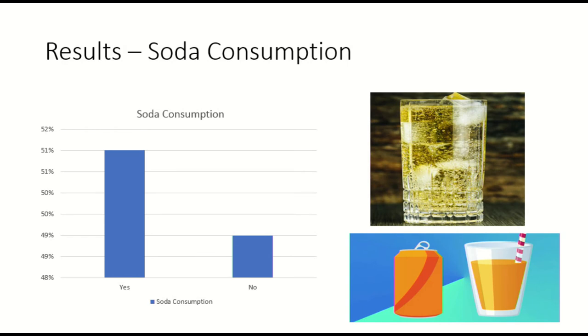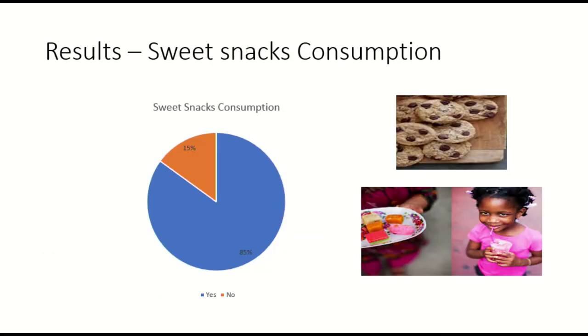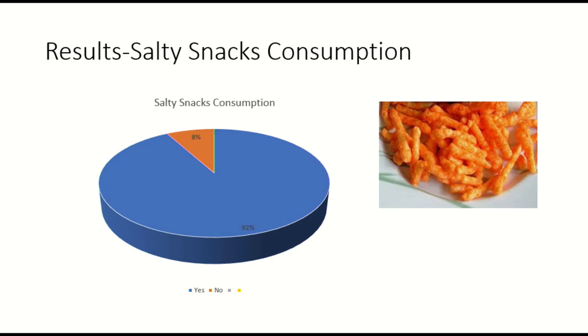With respect to soda consumption, again, we're seeing that about 51% were saying that their child was consuming soda at 18 months. With respect to sweet snack consumption, we're seeing about 85% of the mothers saying that their child was consuming sweet snacks. With salty snacks, we're seeing a similar trend. About 92% of the mothers were reporting that their child was consuming salty snacks.